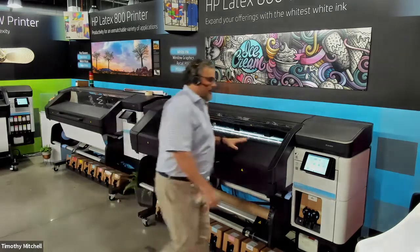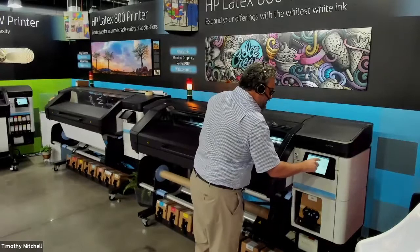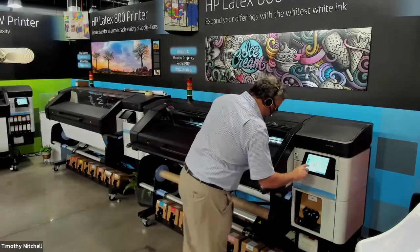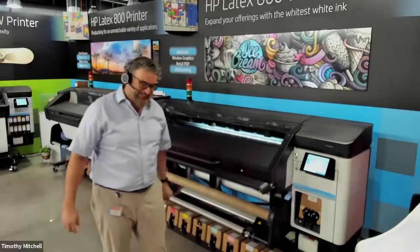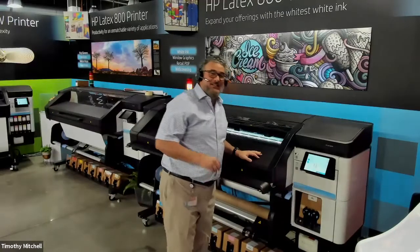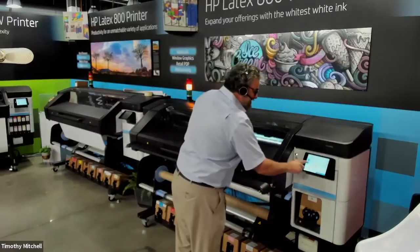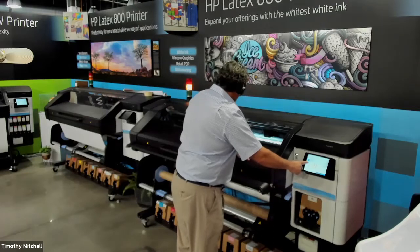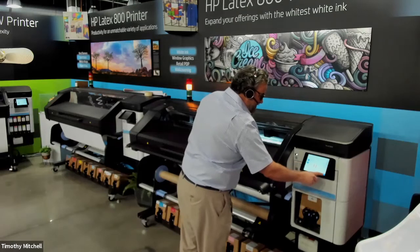Printer's ready to go. I am going to roll this one forward just because I'm not sure. And to get the door, it takes a bit. It's constantly full of surprises. So I'll let this come out a bit and get done.